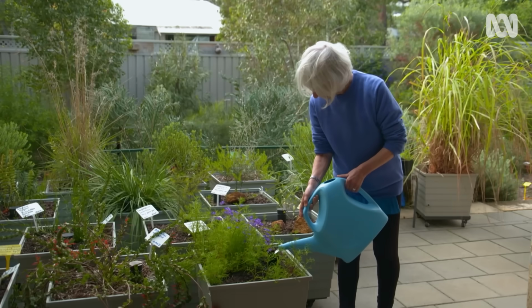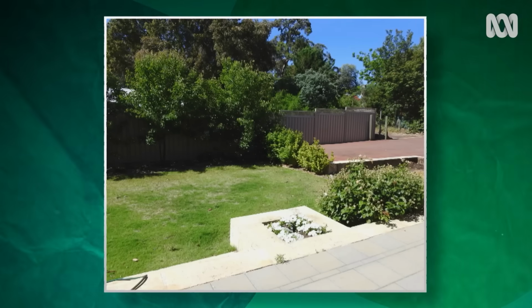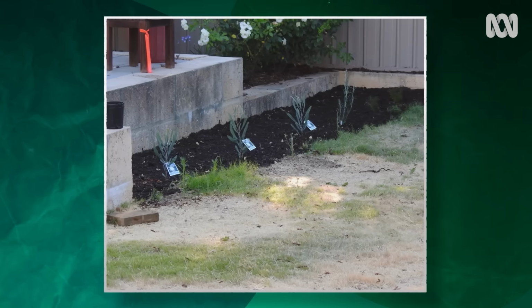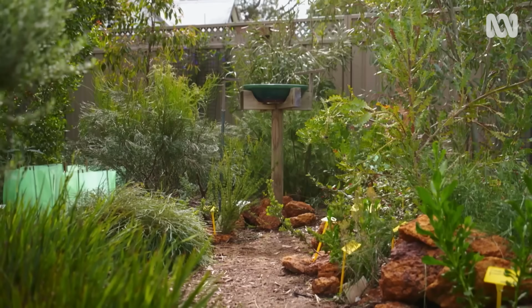What was this garden like when you first moved in? Rather plain and boring. The front garden was lawn, roses, deciduous barren pears and a few lily-pillies, nothing else. And where we're standing now was wood chips. Within weeks, we'd had the front garden, the lawn was up and all the roses came out. But the bird bath, that was the nucleus. Everything else was planted around that, and it grew very quickly.